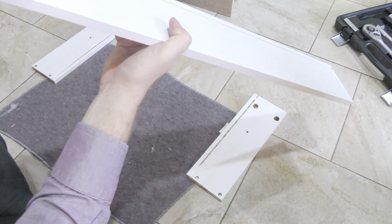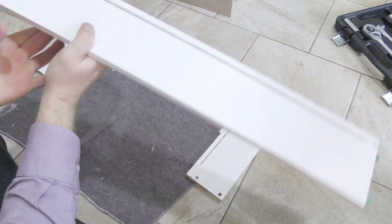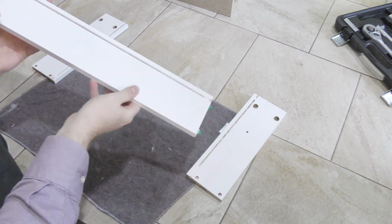When I was a kid, we had a lot of furniture like this, and I know for a fact that they didn't last a lifetime, that's for sure.